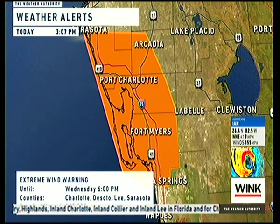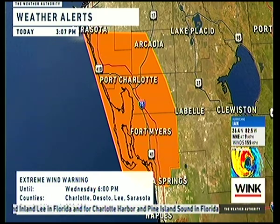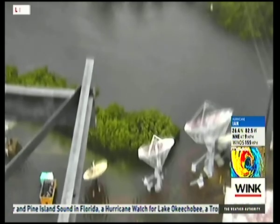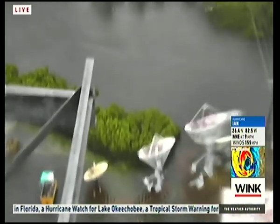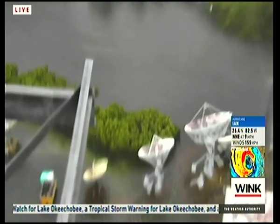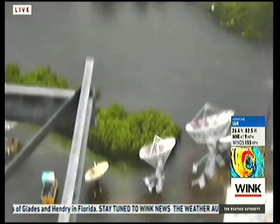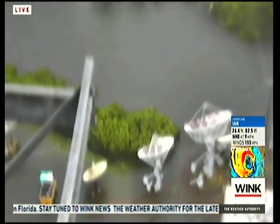So to reiterate, extreme wind warning, over 800,000 people under this. Charlotte, DeSoto, Lee, and Sarasota County, as you will see the eye wall, and winds over 100 miles an hour as that wind is also driving up. This is live right outside of Wink, and I just took a peek a second ago, and it's coming up fast. So we are going to be monitoring that here, not only at Wink, right along Fort Myers, but in the Cape, we've got your back, North Fort Myers, and you name it. If you are exposed to a waterway, we will let you know the status as soon as it comes in.